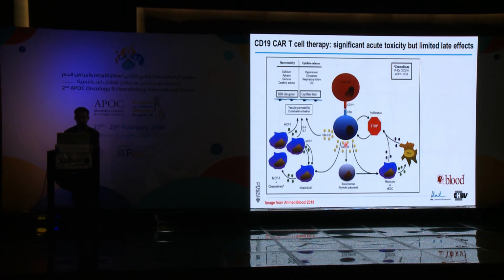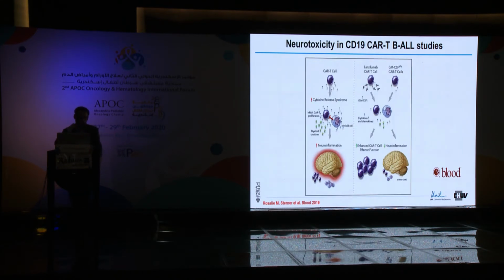As you can see, when you have the T cell activation, GM-CSF is released from the T cell, and then you have an activation of myeloid cells. This is very important because the myeloid cells produce interleukin 6, interleukin 1, and the other cytokines that are responsible for cytokine release syndrome and neurotoxicity. Also interesting, this monocyte activation inhibits the CAR T cell function. So they did a study in vivo, in mice, and the strategy was to block this GM-CSF production with an antibody, and what they were able to show is that there was a better functionality of the CAR T cell and a lower toxicity of the CAR T cell.